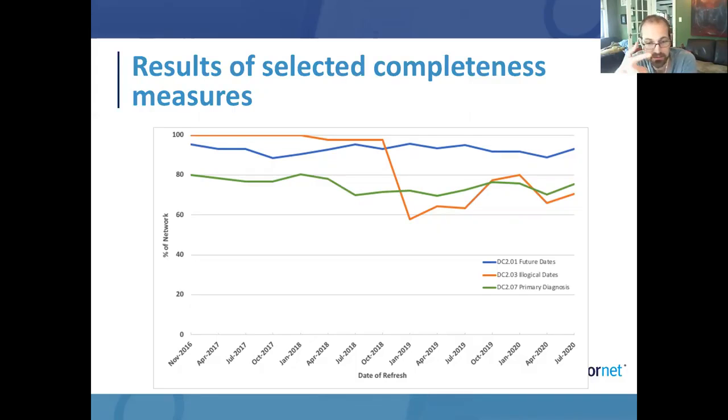Now, the illogical date relationships I included in here not necessarily to highlight the fact that we have a bunch of illogical dates in our data model. It's actually that we changed the definition of the data check partway through to look at whether we saw procedure dates that were before an admission or after a discharge, for instance.